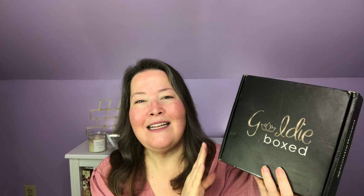This is the gold box. I am a Gold Bear member. She does a bronze box, a silver box, and a gold box. And what is different about Goldie Boxed is you will know everything that could be in your box before you pay, and you get to choose. And if it doesn't suit you, you can skip the month, you can do whatever you want. That's the beauty of Goldie Box, you know what you're gonna get, and you don't have to choose from categories.